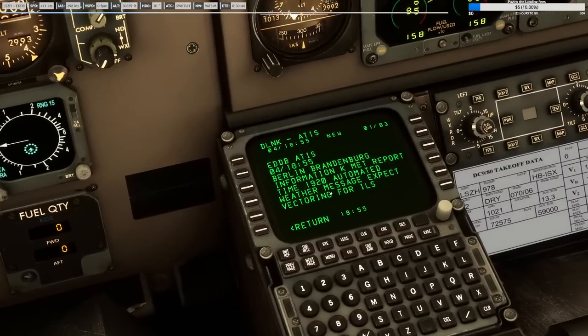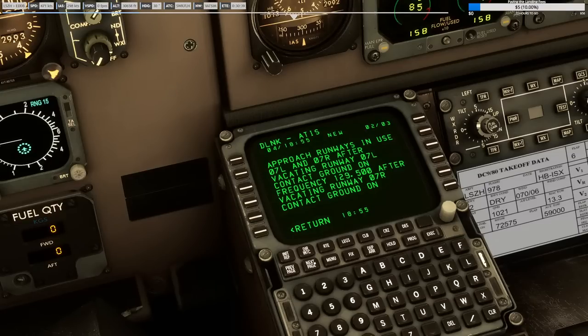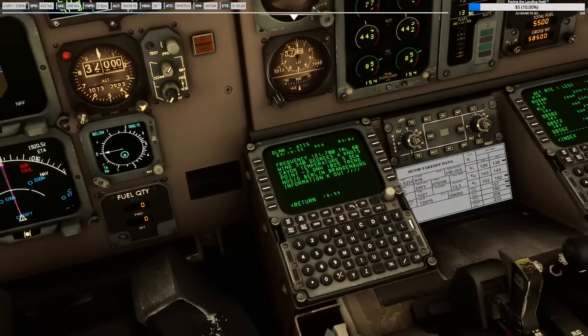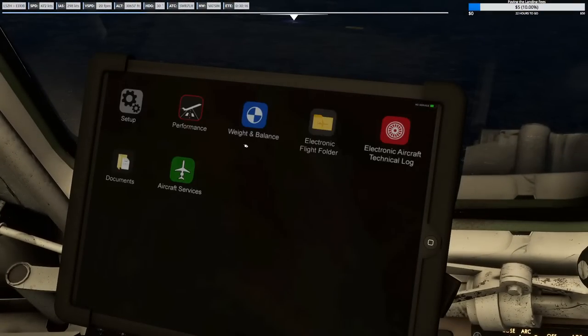So let's see, ATIS. Berlin Brandenburg Information Kilo, metric call time 1920, automated weather message, expect vectoring ILS approach, runway in use 07 left and 07 right, after vacating 7 left, on the ground 1295, after vacating 7 right, on the ground 117, transition level 60, wind 340 at 4, temperature 5, QNH 1025. Okay. Then, while we've got it open.